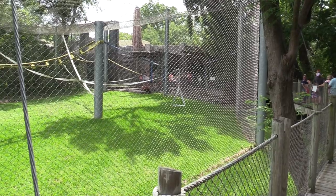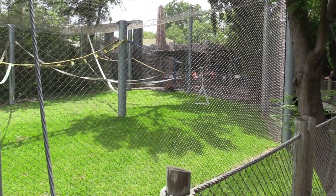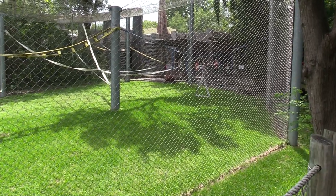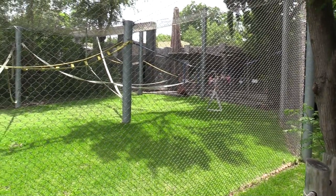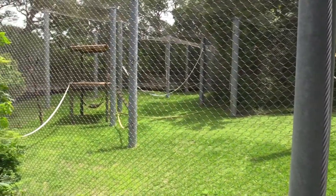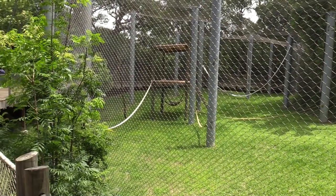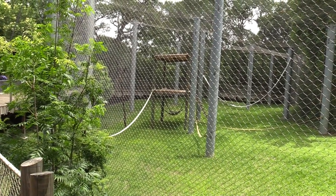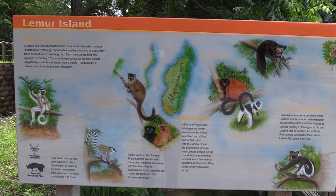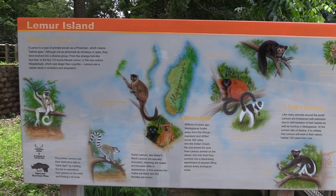So the boardwalk goes completely around the orangutan's habitat. As you can see, there is plenty of room for them. Lots of stuff to be on and swing on and hang from. Here we got lemur island. Several different lemur possibilities here.